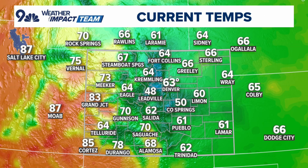Once again, as we head up early tomorrow morning, we could expect the dense fog once again, but that is going to quickly clear out, and we're going to see lots of sunshine as we head into tomorrow. So far, looking at your current temperatures, the eastern plains, you're in the upper 60s, 63 here in Denver. The western slopes, of course, you're seeing the nice and warm temperatures there, 83 degrees in Grand Junction, and you're expecting to see the upper 80s as we head into this afternoon.